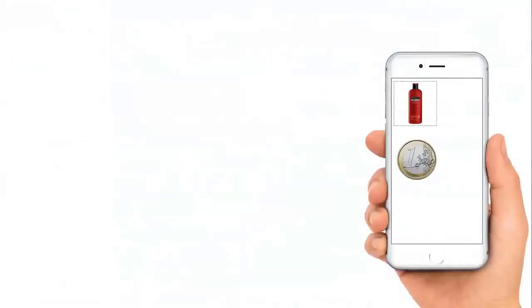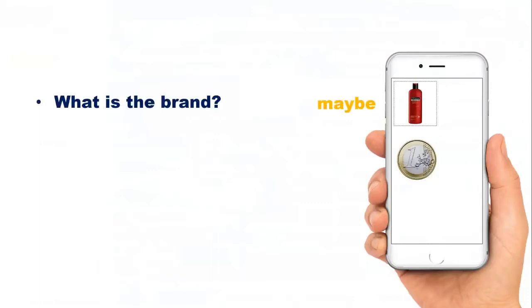Let's see an example here. This is an example of shopping online on mobile. If you have a regular pack shot, you'll see that it's about the size of a euro coin. And if I ask you, would you be able to identify the brand? Well, maybe, because it's a brand that we see a lot in the store, so we can identify it from before.